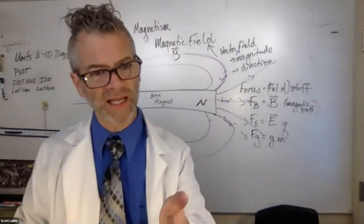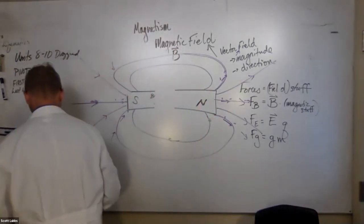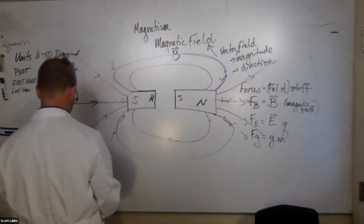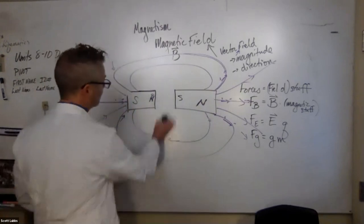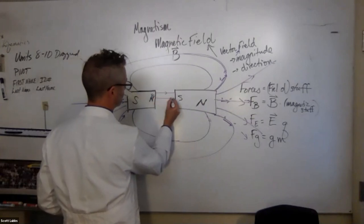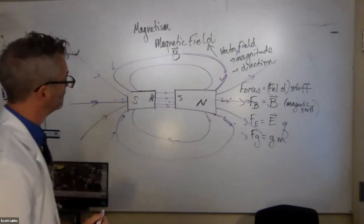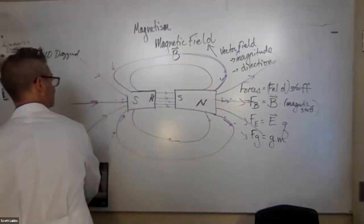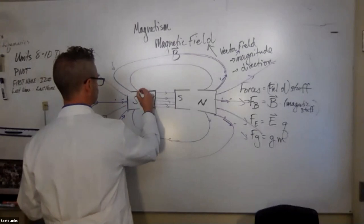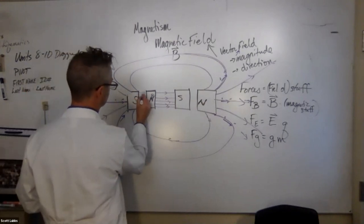But remember what I said when I cut it in half and separated, I ended up with two magnets. So let's cut this one in half. And when I do that, this turns into a north side and this turns into a south side. So what happens is when I put my compass in here, it points away from that and towards that. But what if I cut those in half too? Well, point that way, point that way.